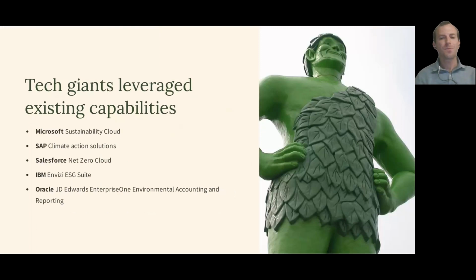In addition, tech giants have also been joining the party. They started to offer carbon management solutions. And here you will find all the big players from the enterprise software, from ERP to CRM, such as Microsoft, SAP, Salesforce, and so on.